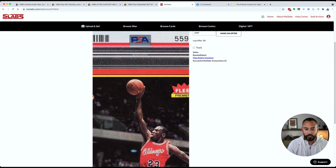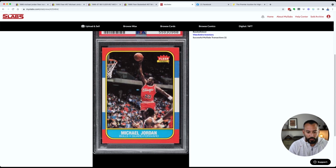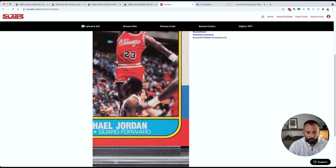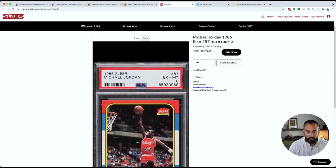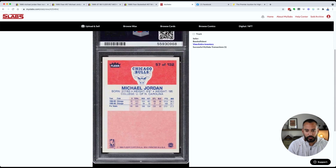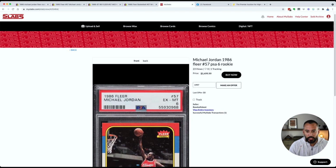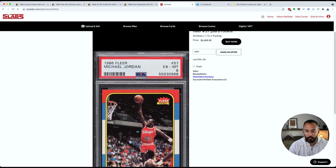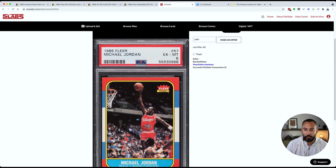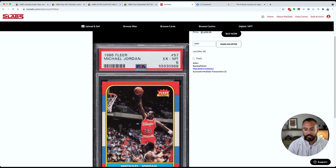Here you can see the card. Once you hover your mouse over it, or if you're on your phone, you can see that corner there a little bit. You also have the back of the card. You can see how that one is off-centered. That's why it's got a 6 grade there. And that's relatively it. It's a very simple platform, but if there is one major plus about buying off of MySlabs as opposed to eBay, it is this.